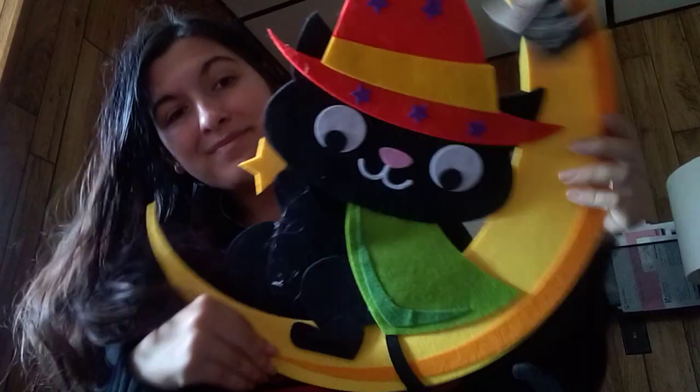These are only like $3 also, but this doesn't say the price on it. But these were like two bucks too. I got that one and I got this one. So I can't wait to hang those up everywhere and decorate the house with those.